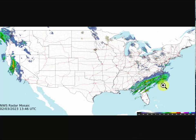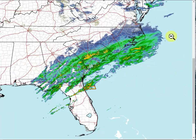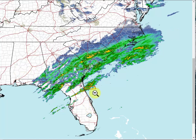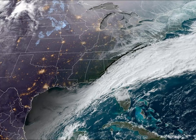Not a whole lot on radar. A few snow showers in this Arctic air, and here's the rain moving eastward from that front that was draped across the south. A little bit of heavy weather here just south of Jacksonville offshore. Here is the satellite image, and it pretty much paints the same picture. There's the clouds from the rain, sunny in South Florida, and snow showers up in this region. You can see these little bands of snow showers coming off the lakes.